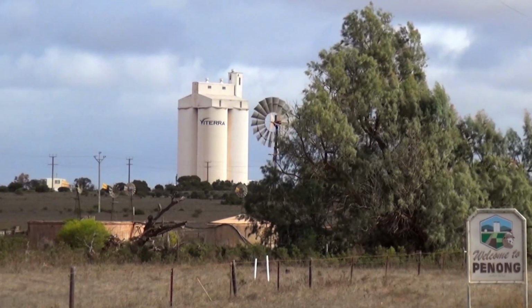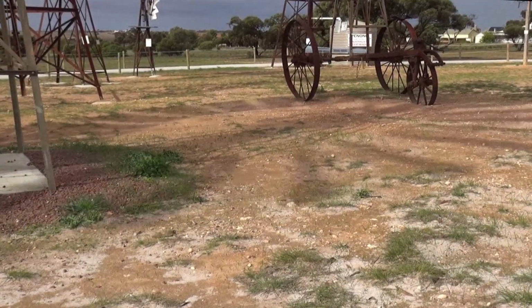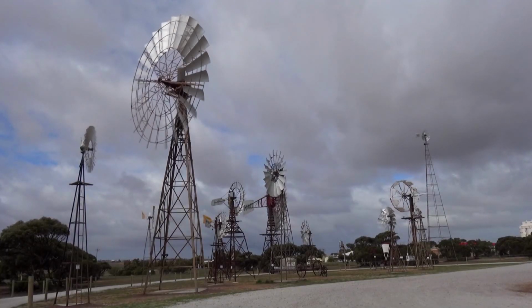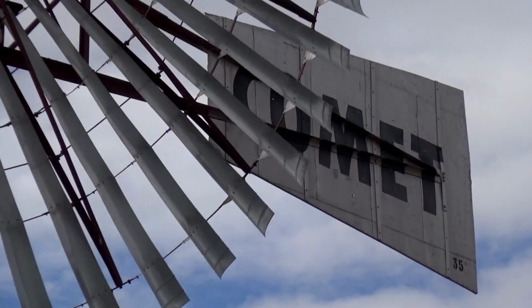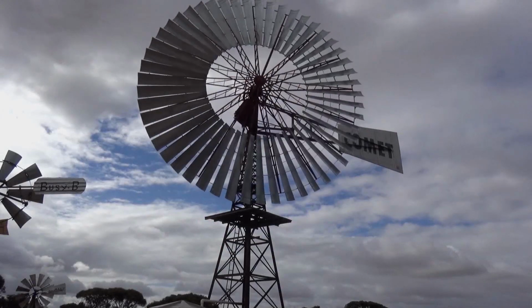Penong is also called the City of Windmills. The entire town relies on underground water, which has to be pumped to the surface.